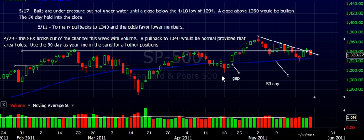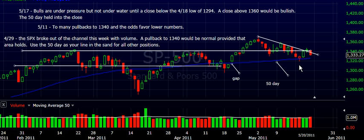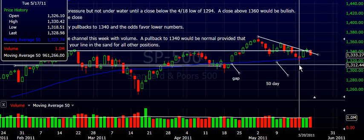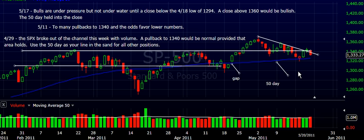I also said last week that if we broke this area here, 1294, to me, that would be a signal to definitely exit any positions that look very similar to this and get short. For our purposes, we will increase our short position if we get a close above the low that we put in on Thursday of 1318, because to me that means the odds are that we're going to at least test 1300 and have some type of bounce there. Whether it's a dead cat bounce or not, we don't know. If again we get above the 1355, 1360 level, we'll look to put that cash to work on the long side.